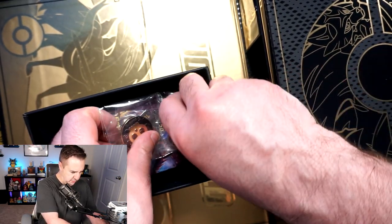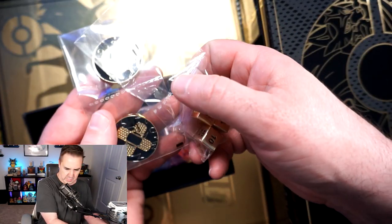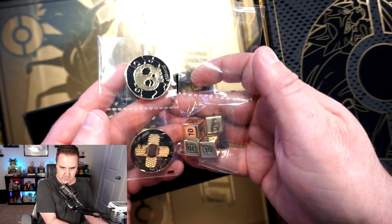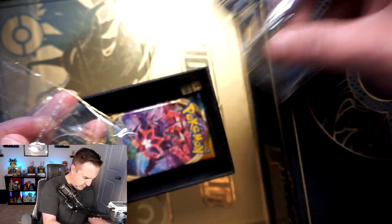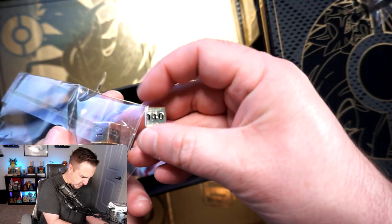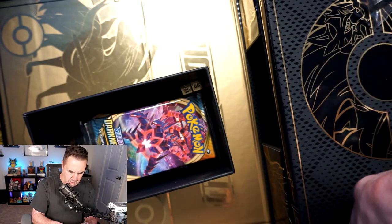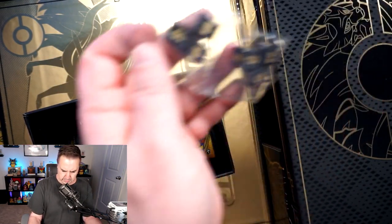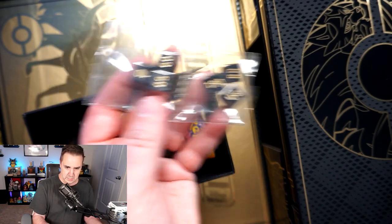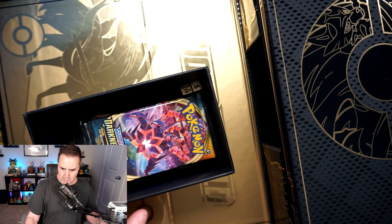Okay, more packs. So this is the die, very heavy duty metal die here, and damage counters. These are like metal plated. This stuff has opened up a little bit because this die fell out of this package, which is a little unfortunate. I think I lost a coin in there too, is what it looks like, or something. Here are these metal dice as well. Let's see here.